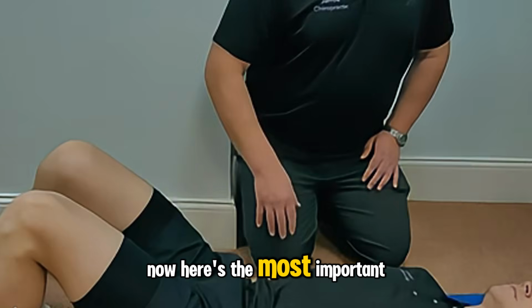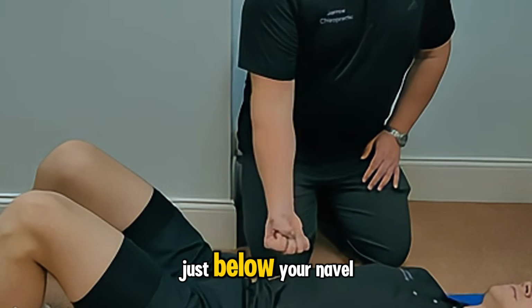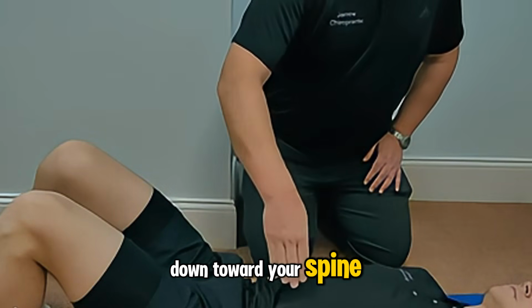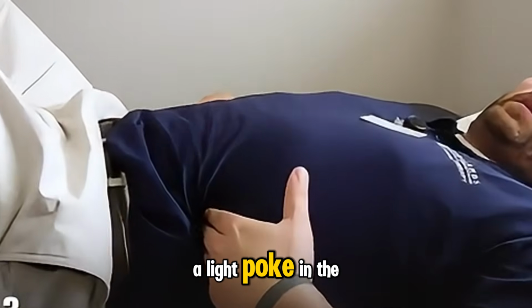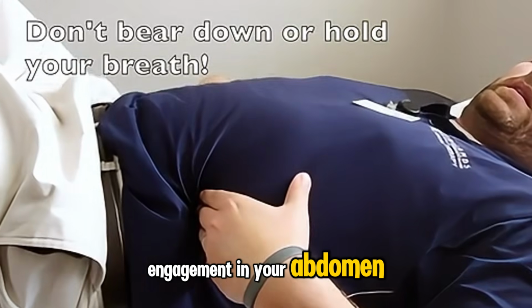Now here's the most important step. Bring your attention to your lower belly, just below your navel. Gently draw your belly button down toward your spine, not by sucking in, but by lightly tightening the muscles as if you're preparing for a light poke in the stomach. You should feel a gentle engagement in your abdomen.